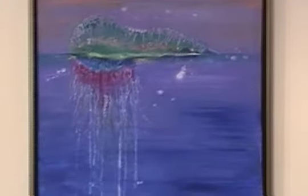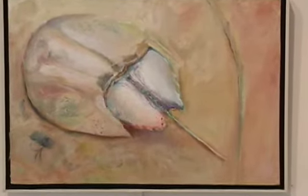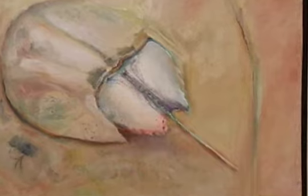So I have a whole series of those, and I have a series of Portuguese men of war, and I was really involved with reading about horseshoe crabs and the concerns about overharvesting them. So I just kind of did a little tribute to the things that interested me.